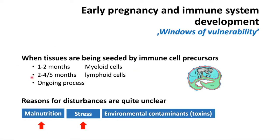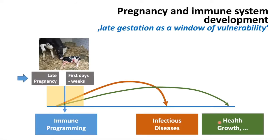It starts the first 2 months of pregnancy with the development of myeloid cells, and it goes on with the development of lymphoid cells. The reasons for disturbances which may occur are quite unclear, but the major reasons for disturbed development seem to be malnutrition on the one side and stress of the cows on the other side, in addition to the influence of environmental contaminants or toxins. Well, this was the early phase of pregnancy, maybe not so important.